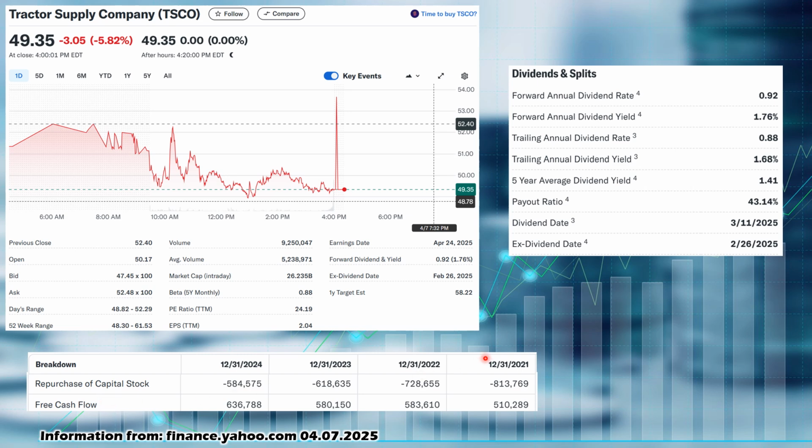But looking at free cash flow, you can see here going back to December 2021, $510 million in free cash flow. Looks like a jump up in 2022, $583 million. Looks like a little bit of a decrease in 2023 to $580 million, and 2024, $636 million. So definitely maybe a drop here in 2022 to 2023, and then back up in 2024. Repurchase of shares here going back to December 2021, you can see 813 million. 2022, so yeah, their free cash flow was up, but they decreased their repurchase of shares to 728 million.